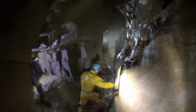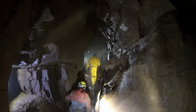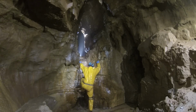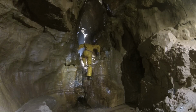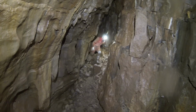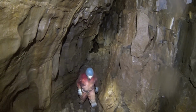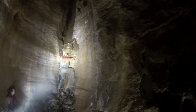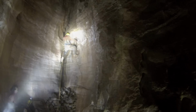A tall sandy-floored rift passage is followed until the sound of running water can be heard. This is followed upstream to reach a shower inlet in a small chamber. A short climb through the water leads to a further small chamber. From here a passage to the right leads to a tall chamber with a very narrow rift in the far wall. A bold 7 metre climb up the rift reaches a high-level passage.